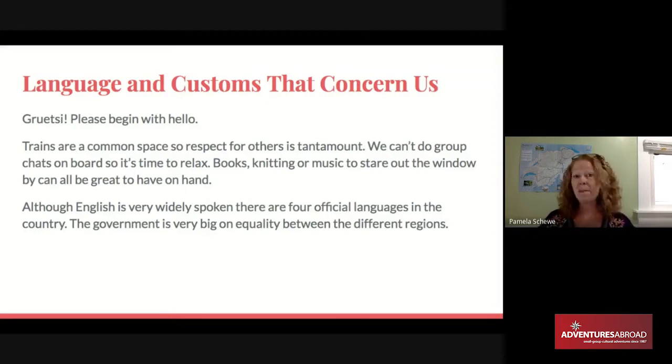Trains are a common space, so respect is a must. We tend to be very quiet. I'm not going to address you as a group. I'll walk up quietly, grab people in the car and say 10-minute warning, 10-minute warning, but I'm not going to yell, hey, adventures abroad. So that's more a time to relax. Do a daily journal, bring along your knitting if you wish, something like that, books, music to stare out the window by.